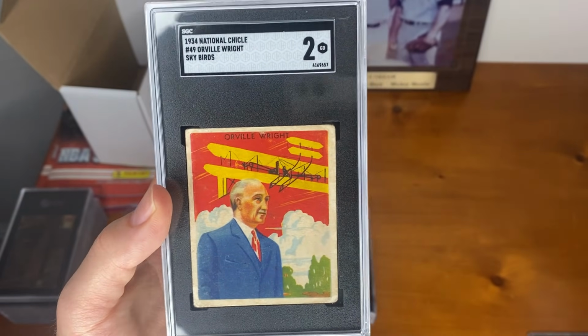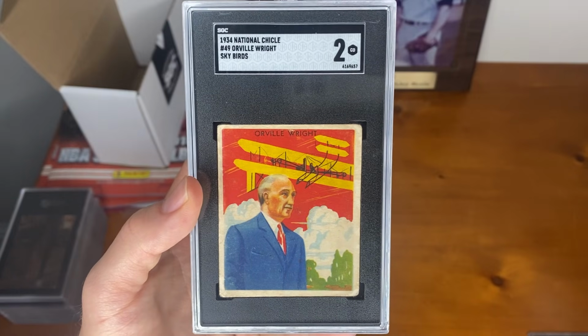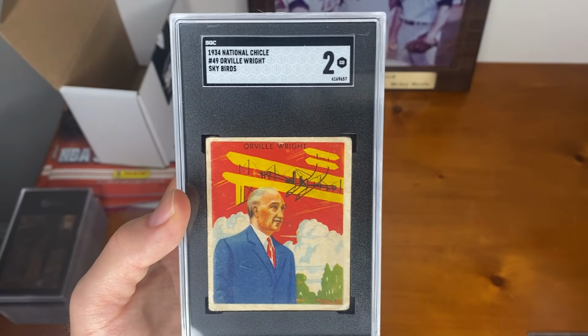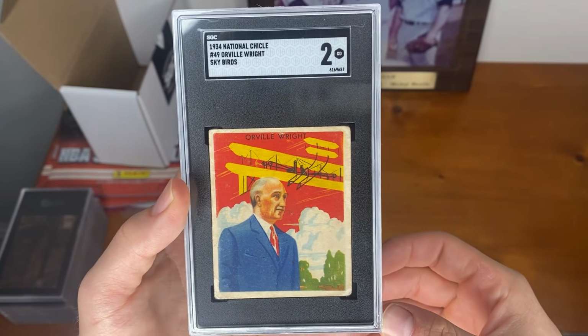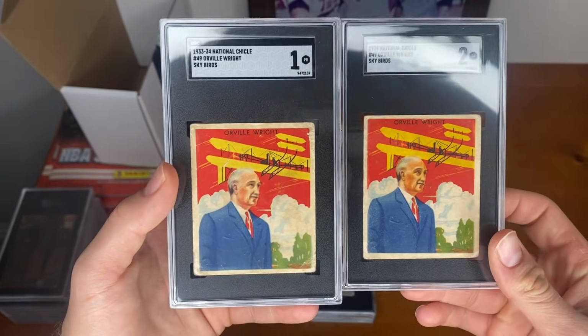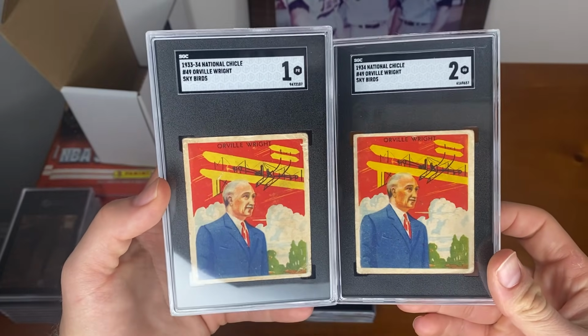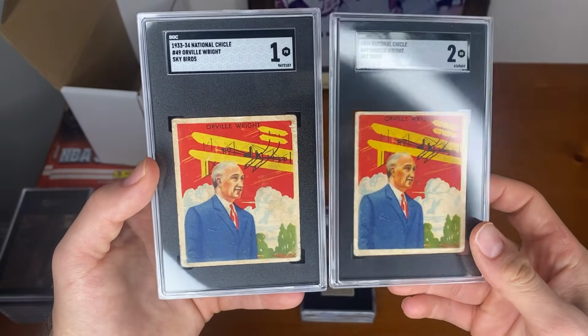These next, I believe, 3 cards are ones that I recently purchased in an auction, and I got them raw and was going ahead and getting them graded. So it's an All Right from the National Chickle set. And I believe, yeah, the second one. I think these were actually separate lots, but one was nicer than the other, so it does make sense on the grade there from the 1 and the 2.